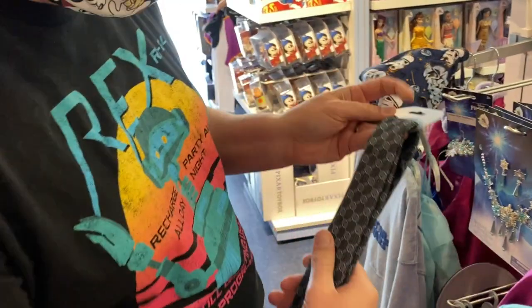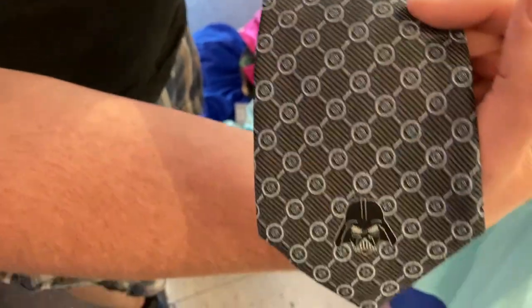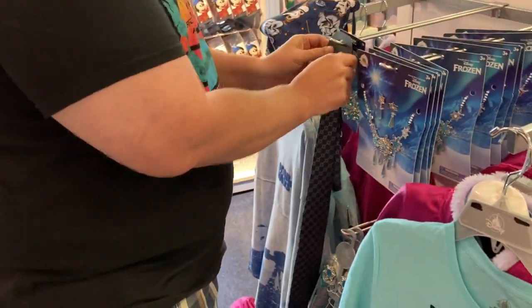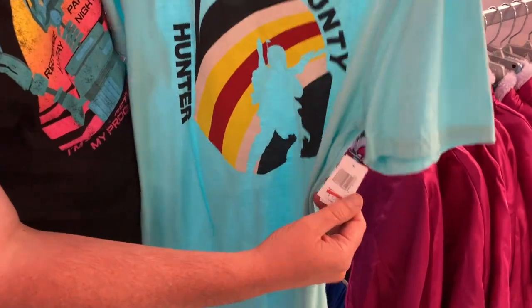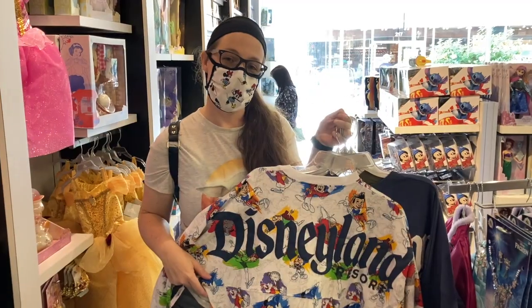This is really cool. Star Wars tie. So Darth Vader. This is $20. And all kinds of Star Wars shirts, because there's a variety. They have like 15 different Star Wars shirts, but this one is $10 and they all run about that price. So very cool Star Wars stuff.